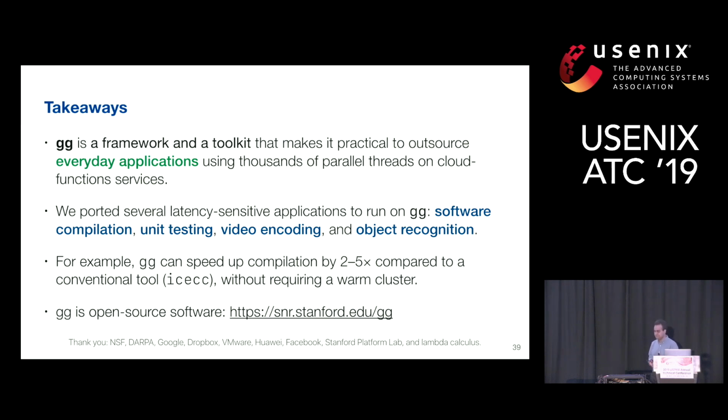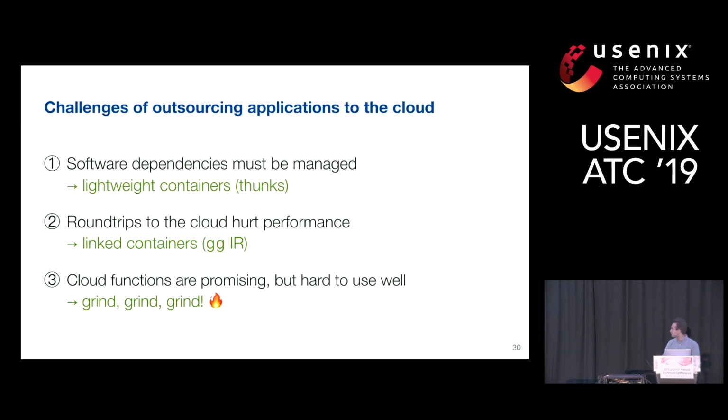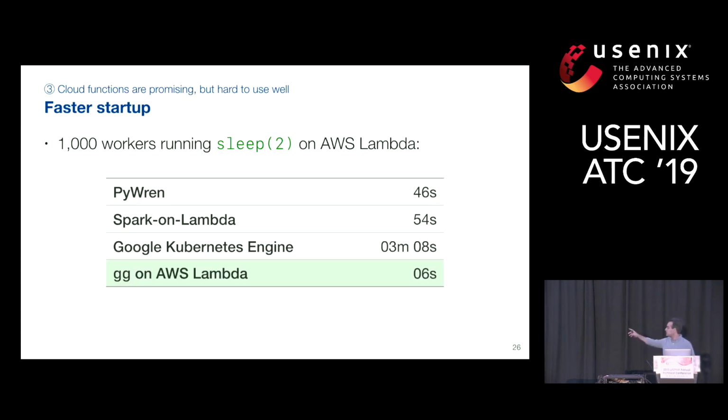Okay, thank you. And one more question. You mentioned Docker containers. Did you compare your solution to using Docker containers? Actually, we did. I have some results here. We actually ran this job. It's 1,000 workers, each sleeping for 2 seconds. So this job has to be done in 2 seconds, ideally. And we ran it on Google Kubernetes Engine using Docker containers, and it took 3 minutes and 8 seconds. So it seems that the process of starting Docker containers and transferring the images could dominate the task.